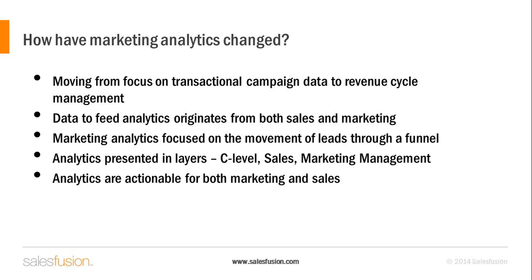Marketing analytics today, I will tell you from every CMO that I speak to in the industry, and that's a lot of them, all they care about is leads moving through a funnel. And it's funny because it's almost like the CMOs are reporting on things that the VP of sales have historically reported on. But today, marketing has such a deep stake in the funnel than they've had in the past, that their reports look like sales reports.